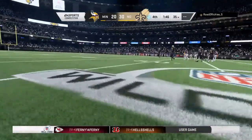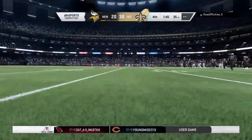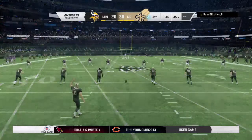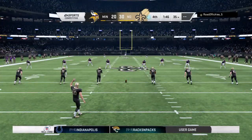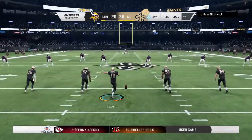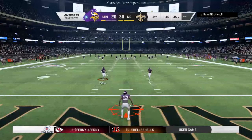Yeah, not exactly free and clear yet, but as a defense, you get to play a little bit looser, don't you? Because you do now have a little bit of a margin of error, don't you? Set now to kick this one away, and off it goes.